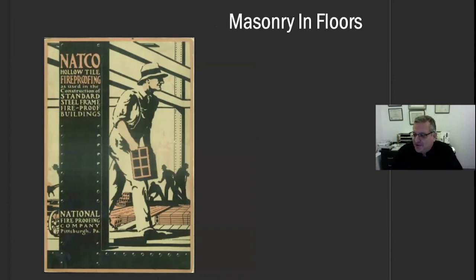This is the cover of a terracotta company catalog. And there it is. Here's your tile arch floor in the background. That orange is the tile arch floor. And here's a laborer carrying one of the pieces of terracotta to set in place. And putting aside the fact he's not lifting properly, this is not really accurate.